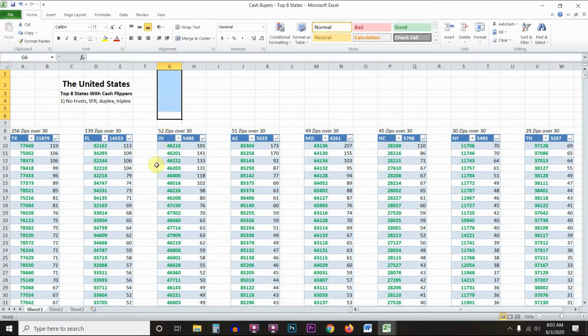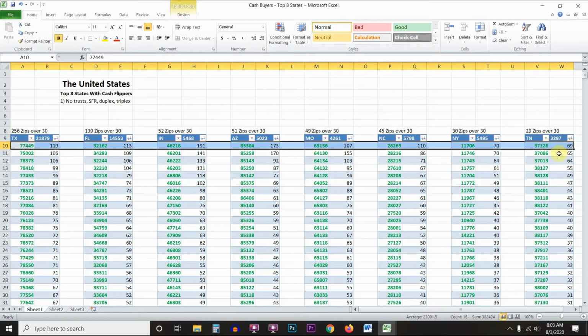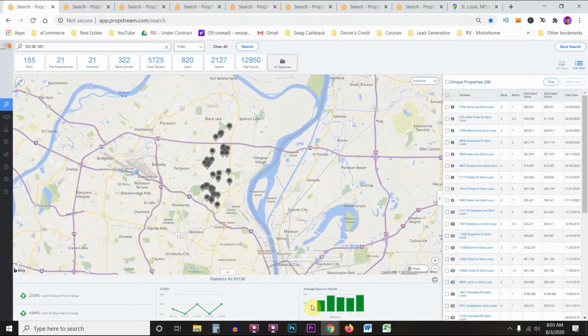So with that being said, not all of these are people we're looking for. They're not all cash flippers. So this is the best cash transaction zip code. Which one out of these top 8 states, the highest concentration of cash buyers per state, which cash buyer zip code actually has the most flippers?